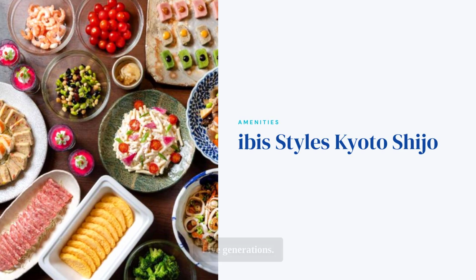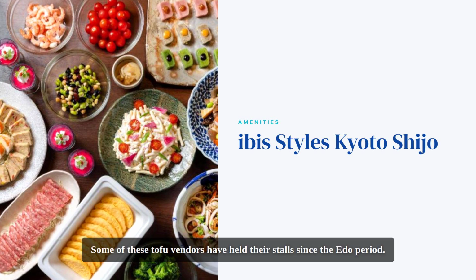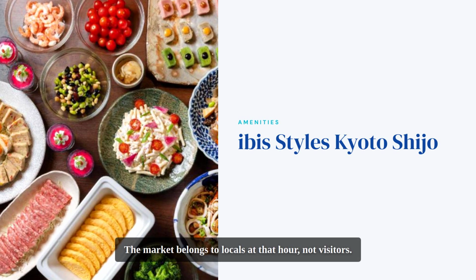5 blocks, 5 generations. Nishiki Market is a covered arcade about 10 minutes on foot from the hotel. Some of these tofu vendors have held their stalls since the Edo period. Pickled plum, grilled mochi, fresh yuba. The smells layer on top of each other.